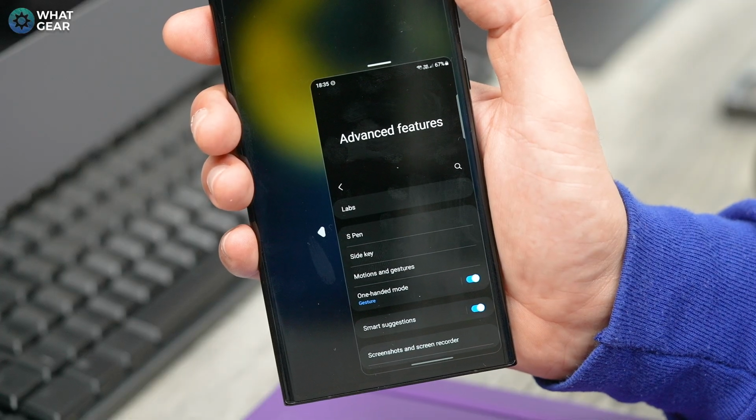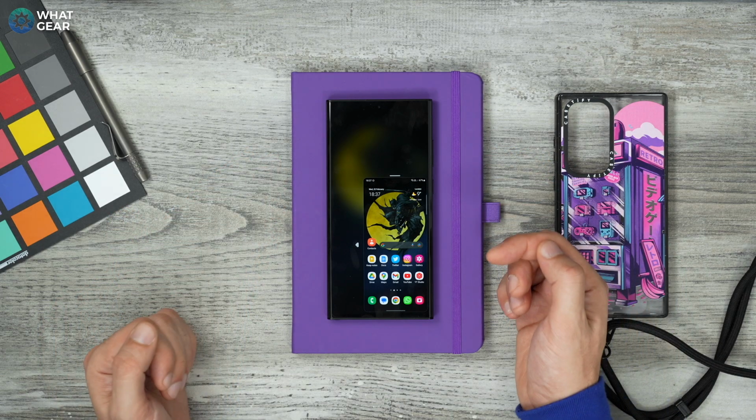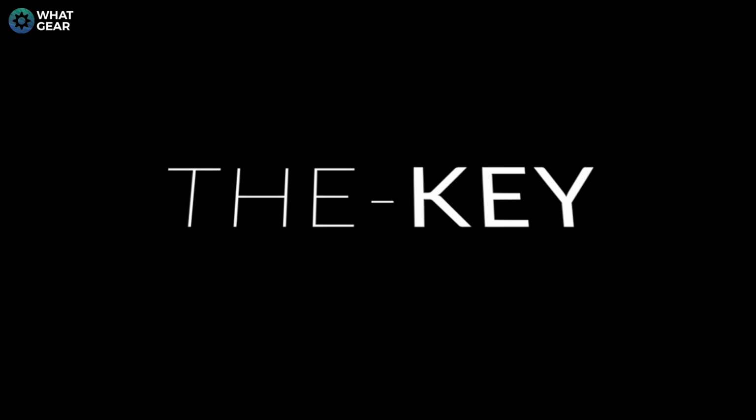And if you tap this little arrow, you can flip the side that it's on and double tap anywhere above it to make it go big, just like Super Mario or Magic Mushrooms. One question, do you use Bixby? If the answer to that is no, then you need to do this.